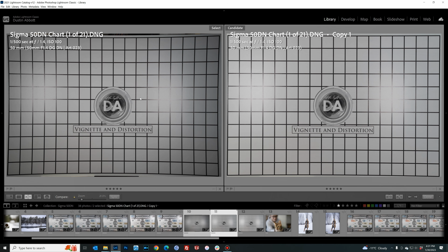But first of all, let's dive into our optical breakdown of performance here and take a deep dive into those optics. Okay, so first of all, taking a look at vignette and distortion with all corrections turned off, we can see that much like the 85mm F1.4, there is some serious both pincushion distortion and also vignette behind the profile.